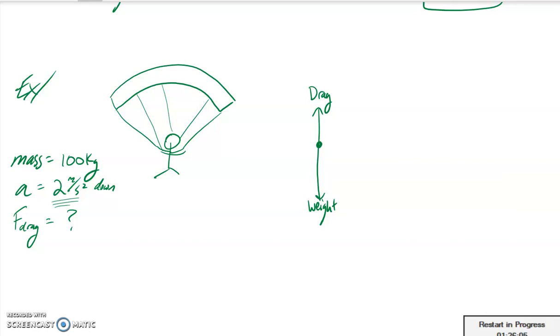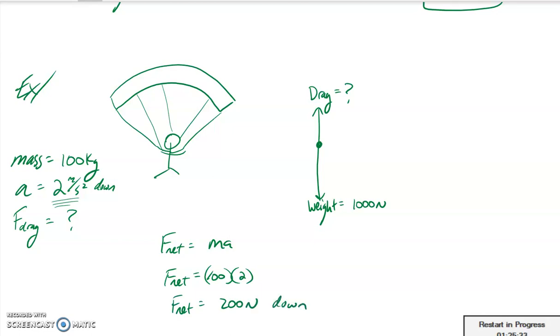So in order to do F net equals ma, I need to get the net force on my person. So what's the weight of the person? Well, their mass is 100. Multiply that by 10, that would be 1,000 newtons pulling down. Drag, we don't know. But I can do the net force equals mass times acceleration. So I've got 100 kilograms, and I've got 2 as my acceleration. So the net force is 200 newtons down, which means there's 200 more newtons pulling down than there is up.